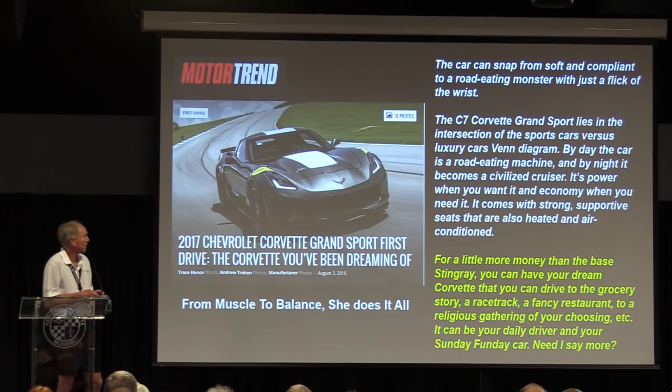Motor Trend: for a little more money than the base Stingray, you can have your dream Corvette that you can drive to the grocery store, a racetrack, a fancy restaurant, to a religious gathering of your choosing. Insert religion here. It can be your daily driver and your Sunday fun day car, need I say more.